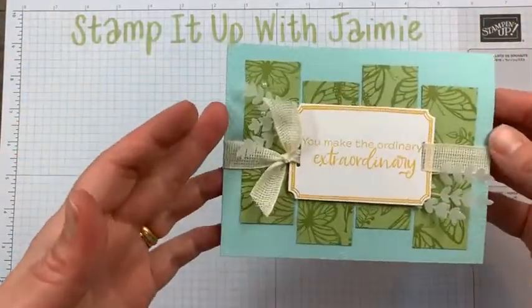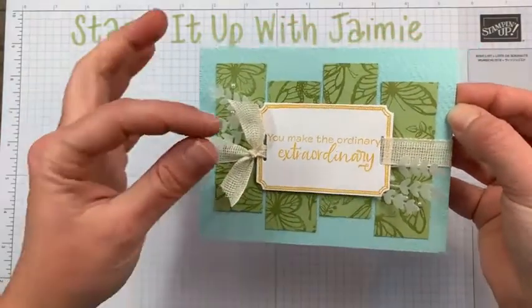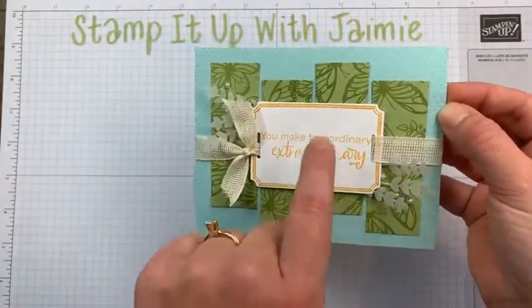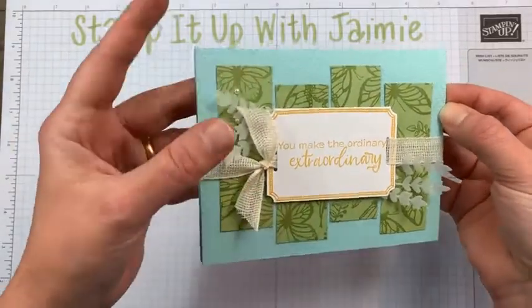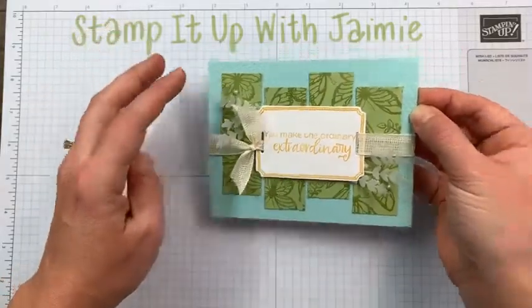Well, I decided to switch it up a little bit. And so I stamped the background, cut it into the panels. Then I added this really fun ribbon weaving through. I'm going to show you how I did that. And then a couple of little vellum details and some pearls and then a little textured background.